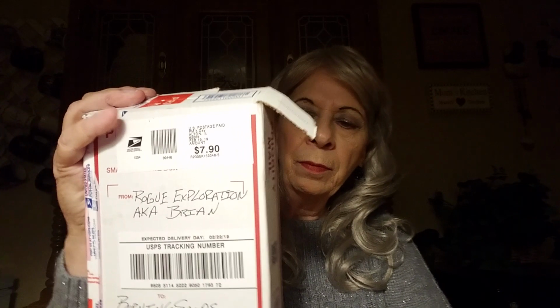I knew this was coming, but I wasn't really sure when it was going to arrive, and it was a really nice thing. So let me show you what I got. I got a mail call before I pull it all the way open here. It is from Rogue Exploration, also known as Brian. But he was kind enough to send me some things that he thought I might want to use when I go out into the desert on my explorations.